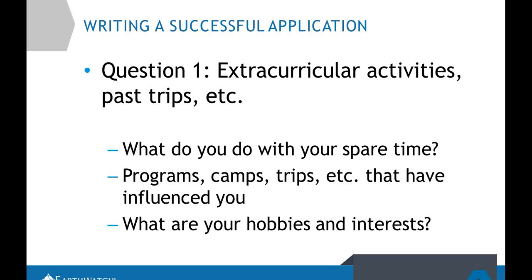What do you volunteer for? How do you spend that extra time when you're not in the classroom? And this is also the portion where you can bring up any programs or camps or trips that have really influenced you or changed your perspective on life. Things where you went on a trip and suddenly you have new interests or new hobbies as a result. So anything that was really influential in terms of your past experience. Also, you want to bring up any hobbies or interests that you have. So if you spend a lot of time on a particular hobby or interest, photography or art, or you play music, these are all things you want to bring up in this section.